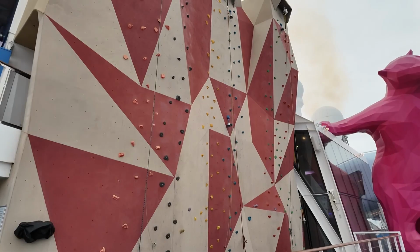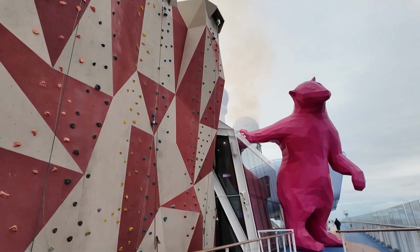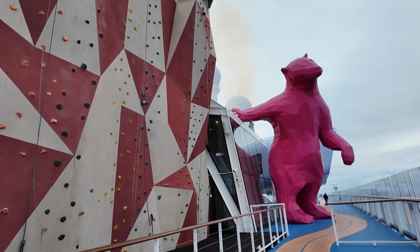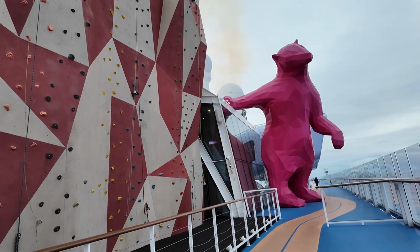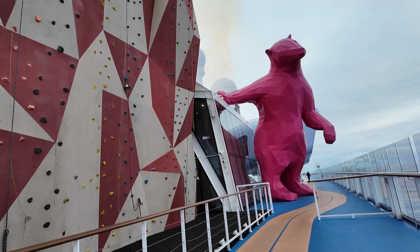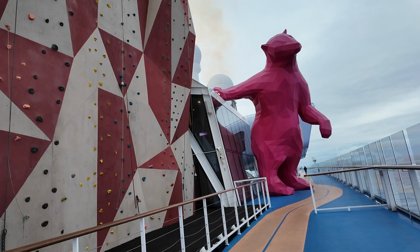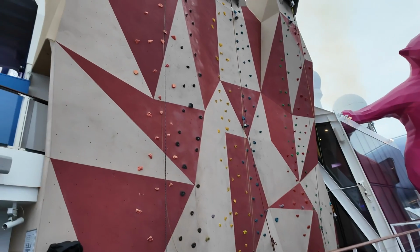Well, I don't see any signage, so I'll have to come back when the desk is open, I guess. But in the meantime, we have this amazing geometric neon pink polar bear. And on the sister ship Anthem of the Seas, there's a giant giraffe over here. But on Quantum of the Seas, we have a huge polar bear. And he's guarding the rock climbing wall over here.